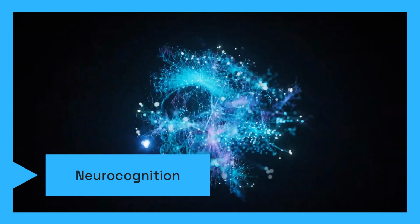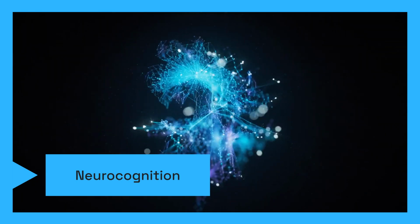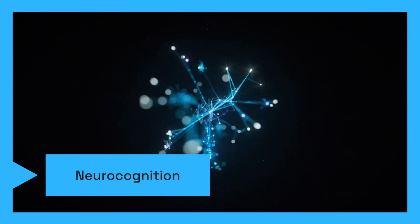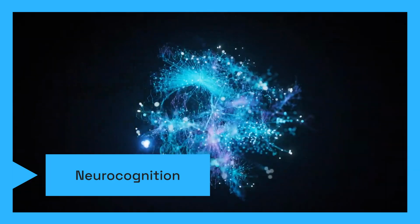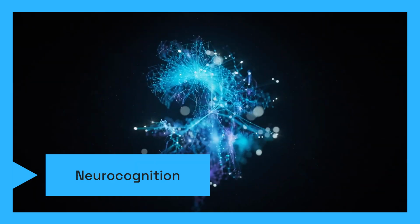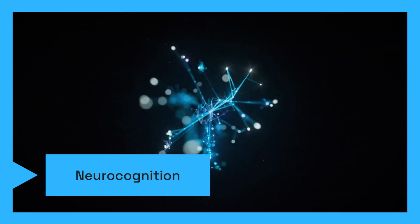Neurocognition refers to the brain's cognitive processes, such as attention, memory, and executive function, and their relationship to specific neural structures. This is where the brain interprets and actively shapes the emotional signal. The prefrontal cortex engages in, quote, top-down regulation, sending inhibitory signals down to the amygdala to calm its response. This is the core mechanism of cognitive reappraisal.